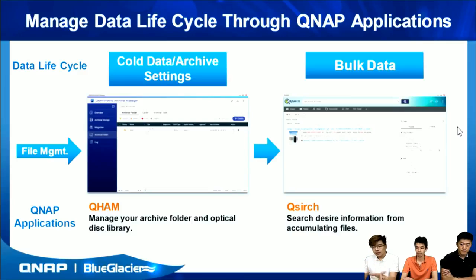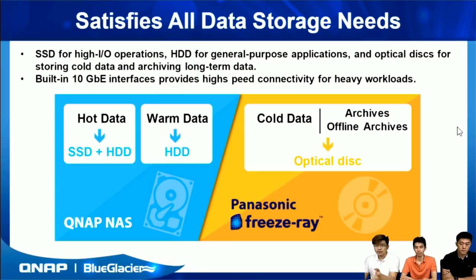So, okay, after the recap, let's take a look at the advantage and the benefit of using this solution from QNAP and Panasonic. I'm going to provide you some BlueGlacier insights, letting you know its advantage and competitiveness. The first thing is BlueGlacier is designed to fulfill different read-write patterns. The SSD for high-speed IOPS and hard disk drive for general purpose applications and optical disk for storing cold data or archiving long-term data. And the built-in 10 gigabit Ethernet interface provides high-speed connectivity for heavy workloads. And again, it's standard of our enterprise NAS. And we can say it satisfies all your data storage needs in one stop.